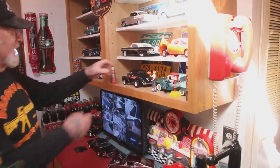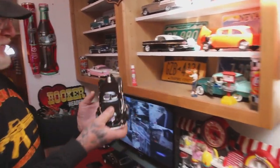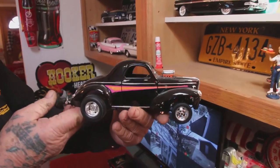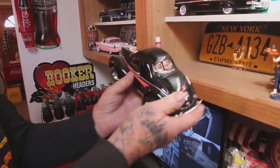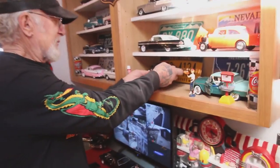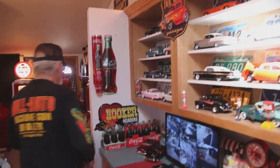And here's a '40 or a '41 Willys, which I'm looking to buy next, if I could find one for sale. I always wanted a Willys. Maybe Rich in New York on Long Island will sell me his orange one. Maybe. Right, Rich? Okay, so anyway, hey, you come around here.